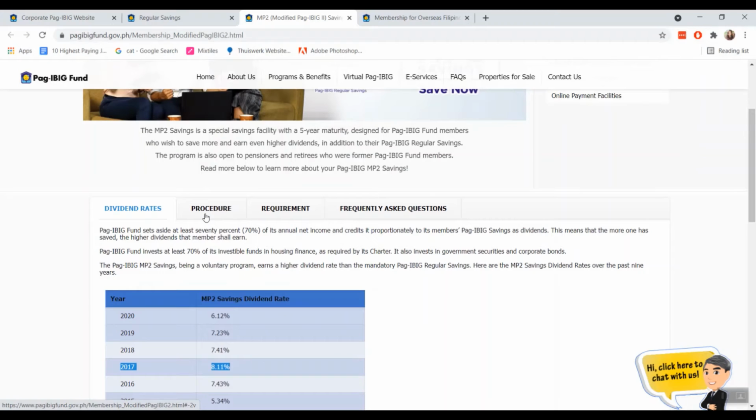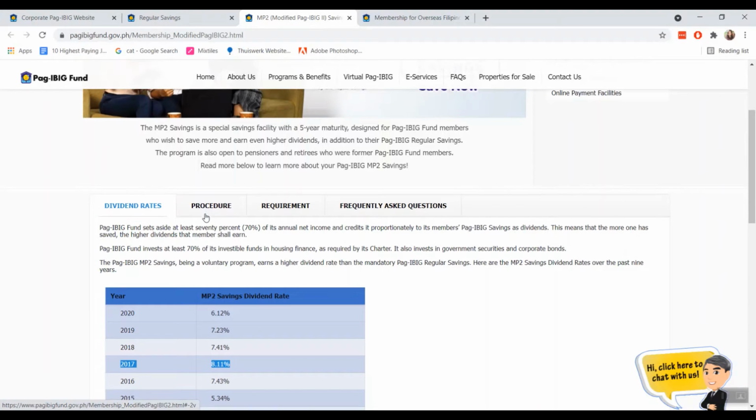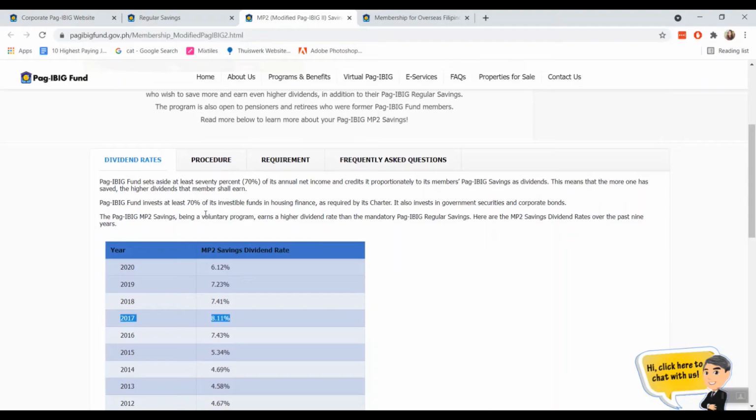Okay, so what happens is that you set aside at least 70% of your annual net income and credit it proportionately to its members' Pag-Ibig savings or dividends. This means that the more one has saved, the higher the dividend the member shall earn. So you invest at least 70% of investable funds in housing finance as required by its charter. That's where Pag-Ibig funds put 70% of the fund. It also invests in government securities and corporate bonds. The Pag-Ibig MP2 savings, being a voluntary program, earns a higher dividend rate than the mandatory Pag-Ibig regular savings. So if you want to get more return rate, this MP2 is definitely a way to go. It's a lot better than the regular savings.